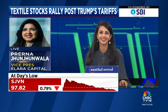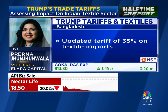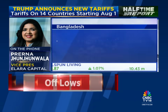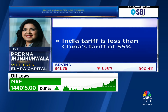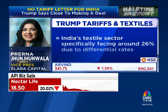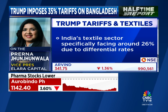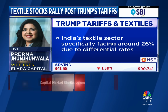Hello. In India, it all depends on the trade deal that is getting signed with the USA. As of now, with no trade deal, we are at 26% after the baseline tariff gets over. But if we sign a trade deal, we are confident that the tariff rate for India would be lower than these two countries, which should benefit the Indian textile sector for sure. Given that our players' cost structure is positive, except the advantage that these countries have.